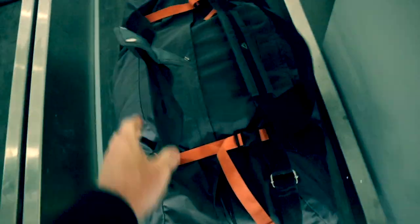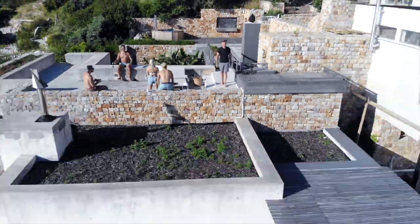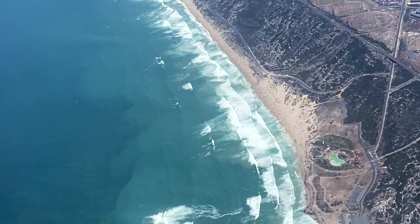For the past 4 months, I've been traveling, exploring the sandy white beaches of the Maldives, catching up with good friends in Cape Town, and living like a nomad on the incredible Indonesian island Bali. As my time in Bali came to an end, I decided to hop on a plane for a quick visit to the family and the place that I'm fortunate enough to call home, Namibia.